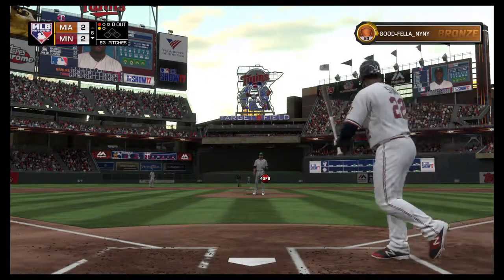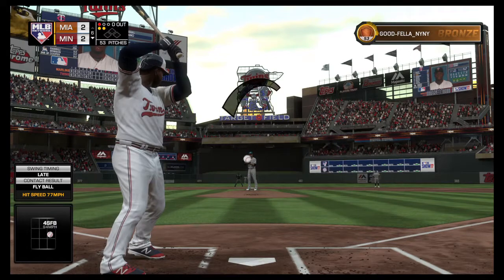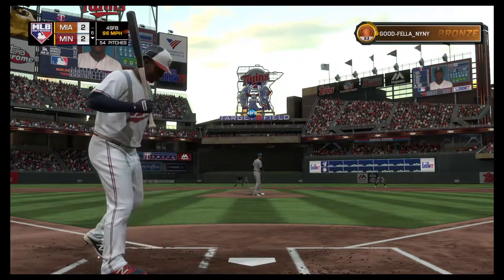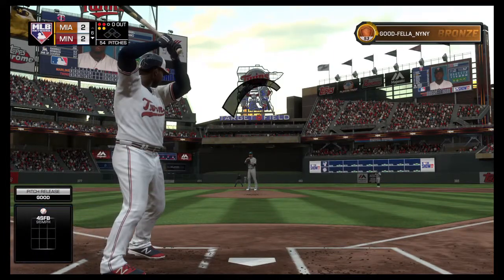Now a ball swung on and heading for the stands in right, and that'll move the count to 1-2 now. Set to deal on a ball and 2 strikes. Fastball stays way up that time for ball 2. Right there is a temptation pitch.